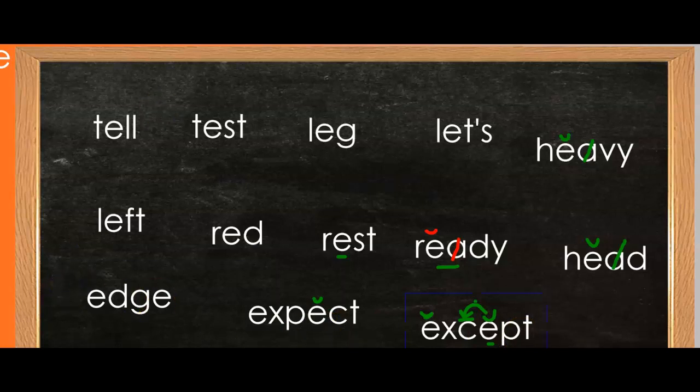Now let's sing our sounds. Single E says eh and the word is tell. Single E says eh and the word is test. Single E says eh and the word is leg. Single E says eh and the word is let's. EA says eh and the word is heavy. Single E says eh and the word is left. Single E says eh and the word is red. Single E says eh and the word is rest. EA says eh and the word is ready. EA says eh and the word is head. Single E says eh and the word is edge. Single E says eh and the word is expect. Single E says eh and the word is accept.